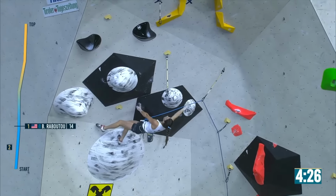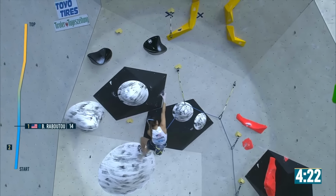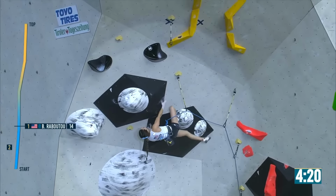Right, her feet are on the big ghost volume. There is friction on that volume, but it's not very good. There's not that much friction, so you have to focus.